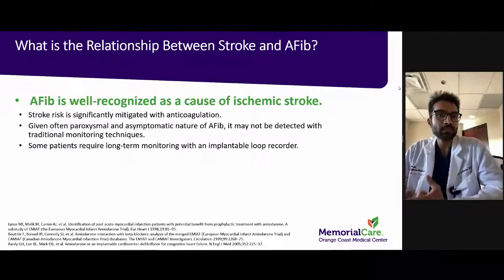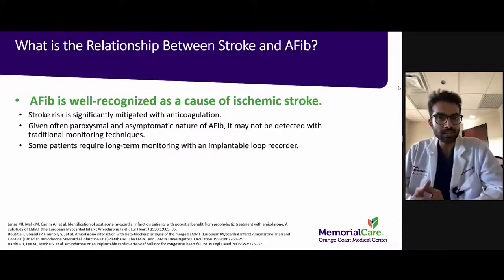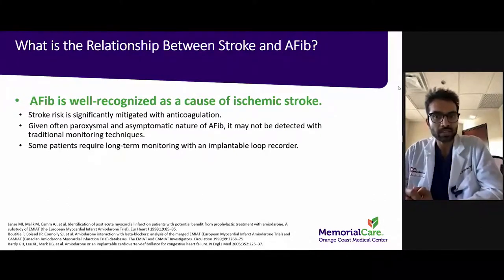So what is the relationship between stroke and atrial fibrillation? So we know that ischemic stroke is among the leading causes of death and disability in the United States and world. AFib is a well-recognized cause of ischemic stroke. Fortunately, the risk of stroke in the presence of atrial fibrillation can be reduced by over 70% with systemic anticoagulation.